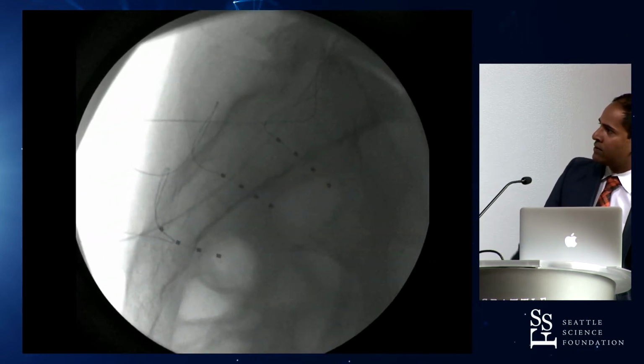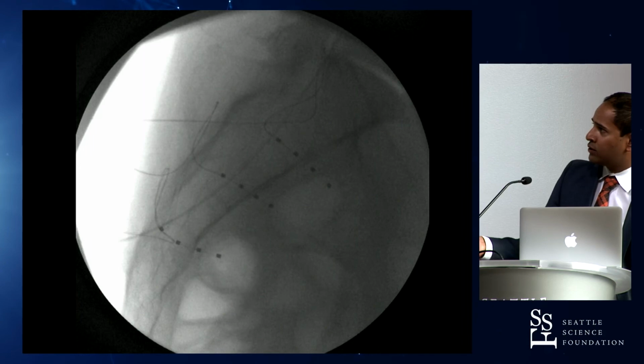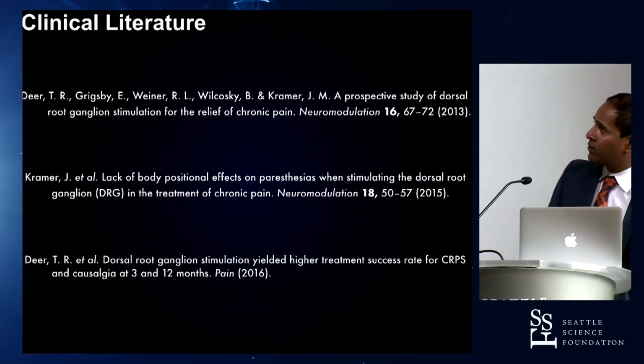I also do quite a bit of sacral nerve stimulation, just had bilateral S1s yesterday. This was a case for pelvic pain where she did wonderfully. So we did S1, S2, and S3 leads. This is what it looks like when we put it into the sacral foramina.